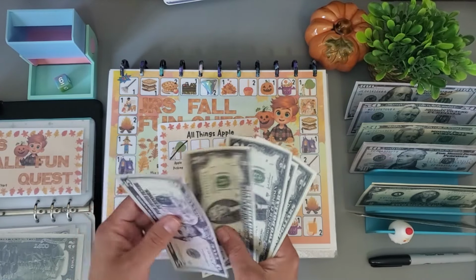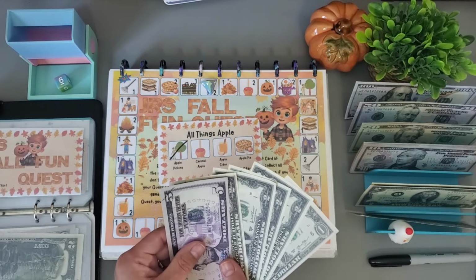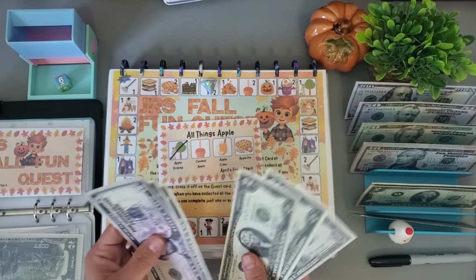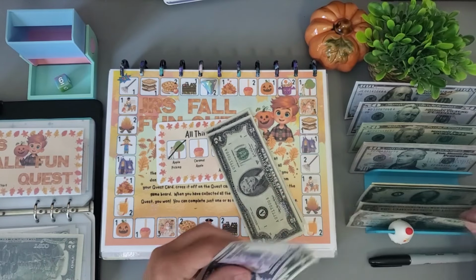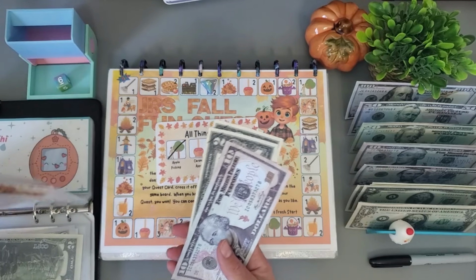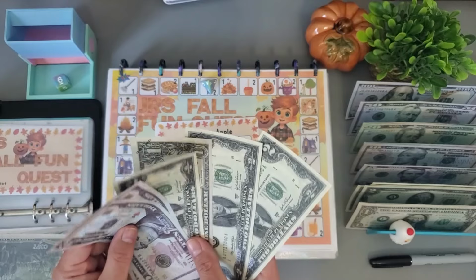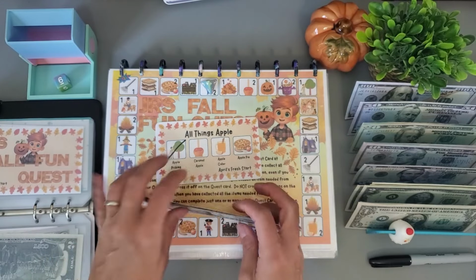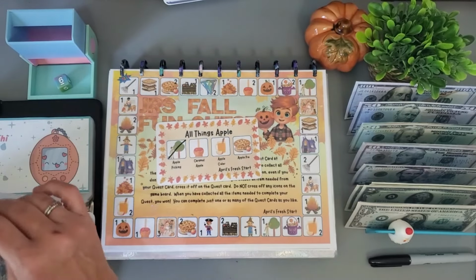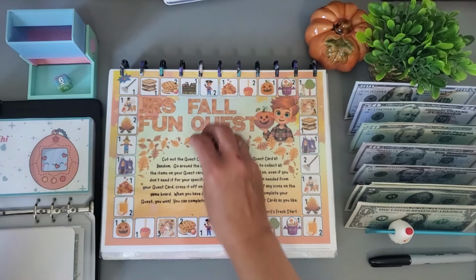And we're putting in 5, 7, 9, 11, 13, 14. So let's grab 5, 7, 9, 10. And I think it'd be kind of fun to maybe not count this up and see what this one will save me in the end. So I'm just going to mix the money in. We're not going to pull this until we've done all the quests.